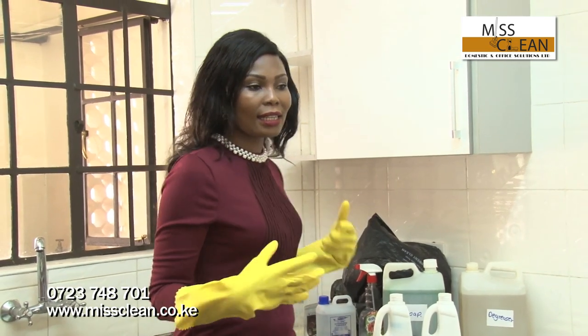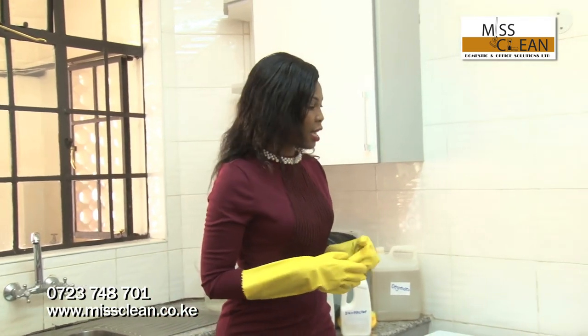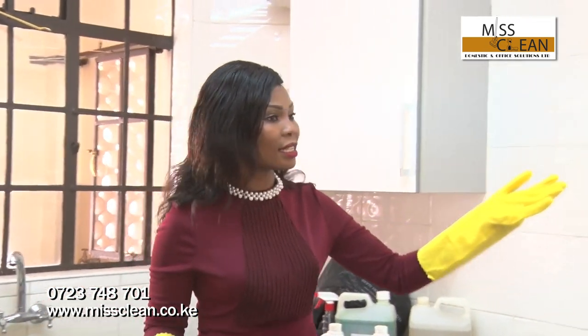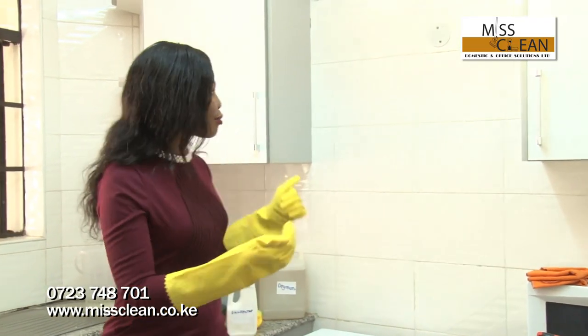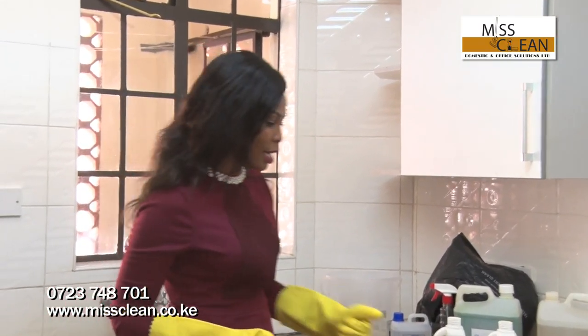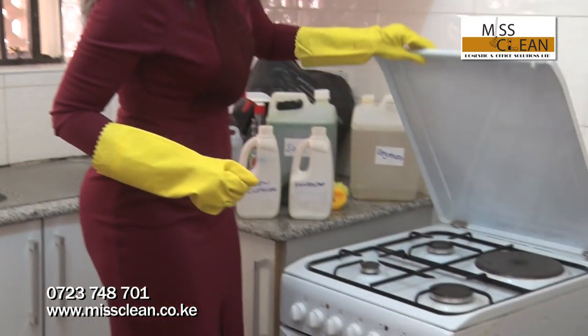We first get to spot the areas that have stains or the appliances that require to be soaked with detergents, and we start with the walls and go through the walls and notice if there is any stain that needs to be soaked. And for our wall right now here, it doesn't look very bad, so it can just be cleaned normally. The other part will be the oven.